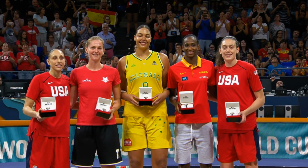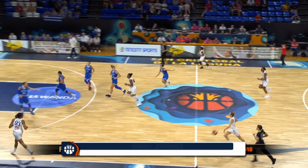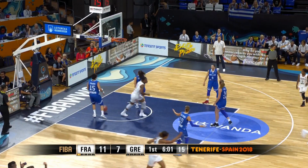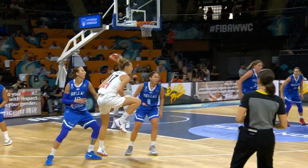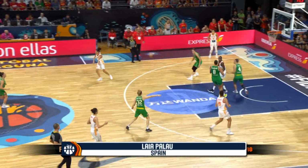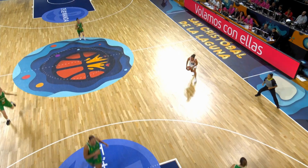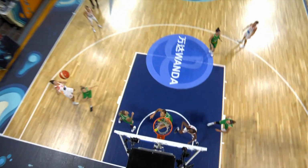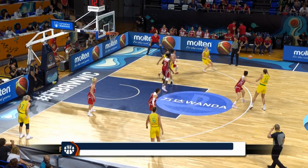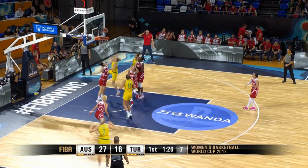We've seen some great plays across the tournament. Here are the top 5. And there, Johannes gets it inside to Mia. Here's Sanchez. Good. Look at that. Talk about contributions from the bench. Little shake and bang, goes baseline, puts it up, put it on the highlight reel.